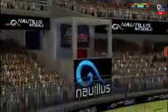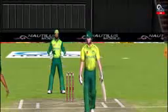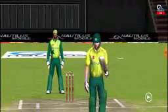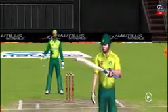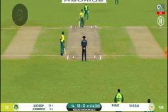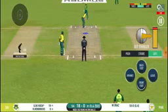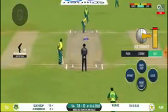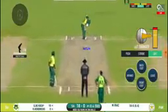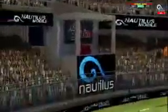Oh, that's huge. It's disappeared way into the stands. Things are really heating up, and he's getting up to the bowler, letting him know exactly where he's going to put the next one. Oh, he has got a wide. And he helps himself to a six.